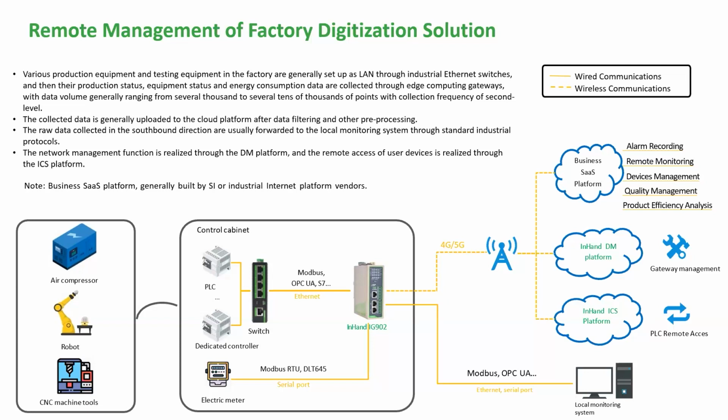The cloud platform can be deployed at enterprises' private data center or Microsoft Azure Cloud Service Platform. The platform enables alarm recording, remote monitoring, device management, and so on, thereby ensuring and improving the stability and security of equipment, and ultimately reducing the operating cost of enterprises.